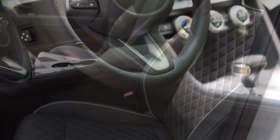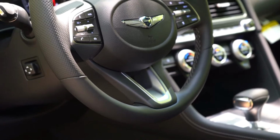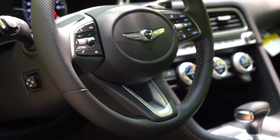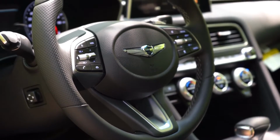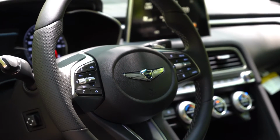But taking a look at the steering wheel, it is tilt and telescoping. It is leather wrapped. It is power adjustable if you go with the 2-liter Prestige, or the same thing on the V6 side of things. It's also heated if you go with the 2-liter Prestige or any of the V6 trims.